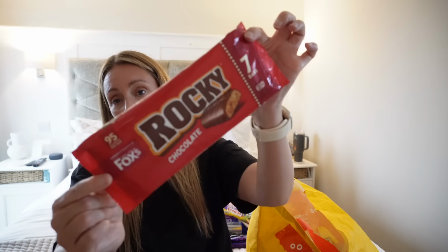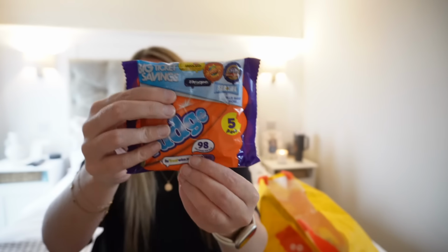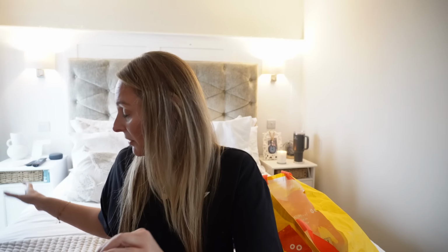Also picked up some Rocky bars, a throwback to my childhood, just reminds me of a packed lunch bag. And then just a pack of the fudge bars. So there's 5 in there. So yeah, just pop some of those in.